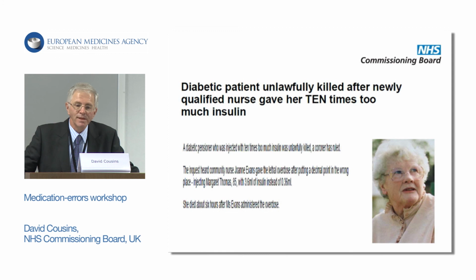And so eventually, after being unable to operate the pens, she took the cartridge of insulin out of the pen and tried to draw up the right dose with all that she had available. She didn't have an insulin syringe. She had an intravenous syringe. And so she tried to draw up the correct dose of insulin in an intravenous syringe and got units and mils confused, and administered 3.5 mils of insulin instead of 0.35 mils, and the patient died.